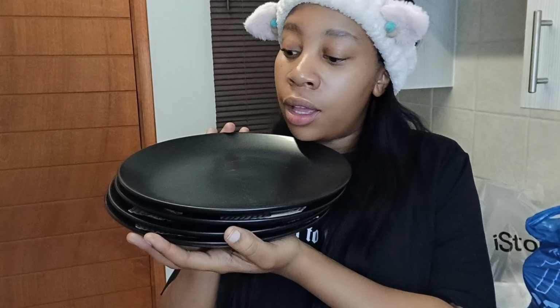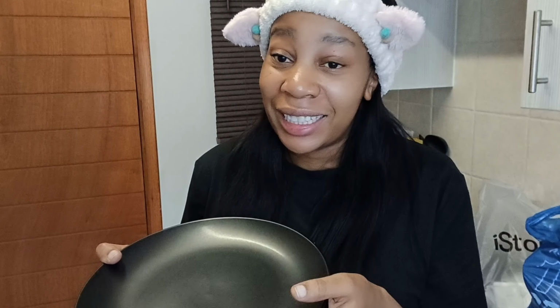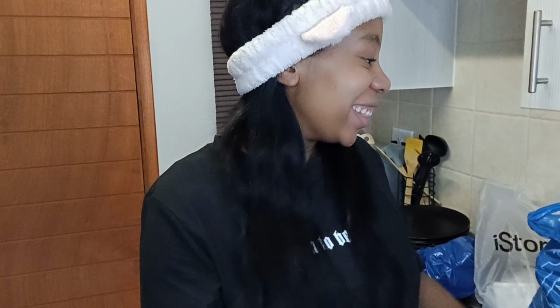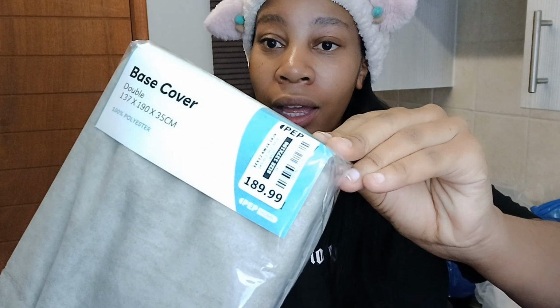Yeah. And here we got four plates. I also wanted to buy these for the longest time, and they had them at Checkers for $3.99, a full 16 sets, and I couldn't get it. But I made a plan. These were $29.99 each. And then I also got my Stanley dupe for my water. And then I also got this base cover because I feel like I've been using the gray one for the longest time. I was like, no, I need to change. This was $89.89.